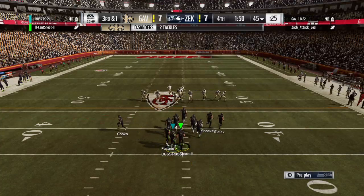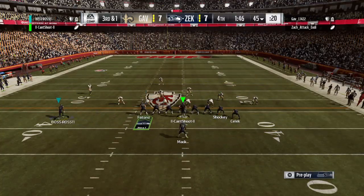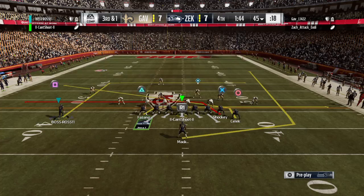Short game, last 2 plays. Who do you think's excited about that? Absolutely. This defense, they're saying go right ahead with those. All right, here we go.